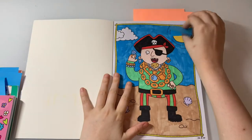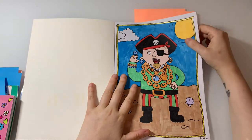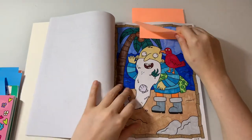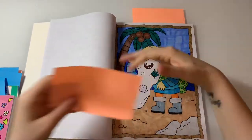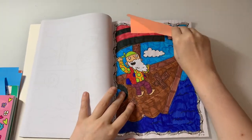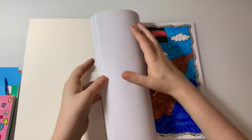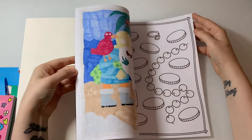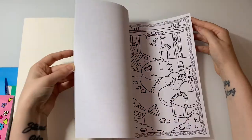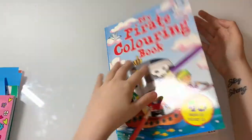And I did this one, and I did him in October 2020. I did this one in April 2020. I did this one in January 2020. And this was the very first one I did in this book. But as you guys can tell, this one's more detailed than the other one I've just showed you. So they do vary in difficulty. So I still class these as simplistic adult colouring books.